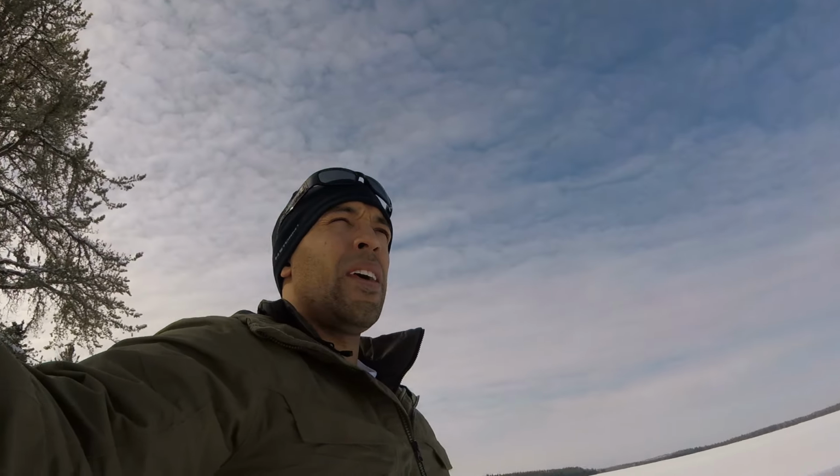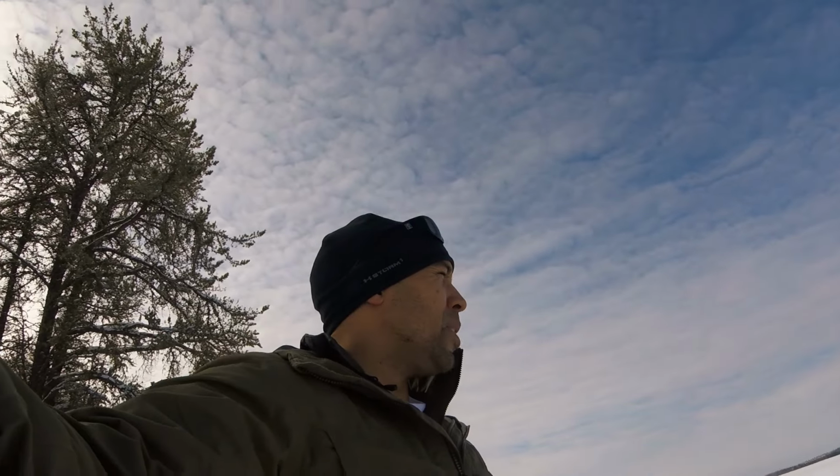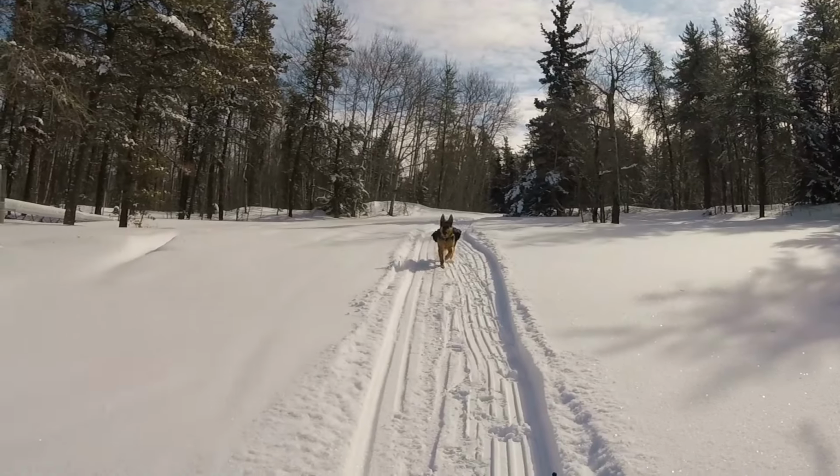I do have a monowalker harness that I was going to strap on the rope, but even with that, I like to have the flexibility of being able to control which part of my body is burning the energy and pulling the weight. Sorry, tongue tied here. Anyways, let's get across this lake and see what happens. Come on, boy.